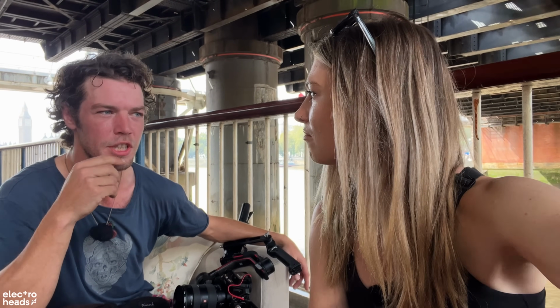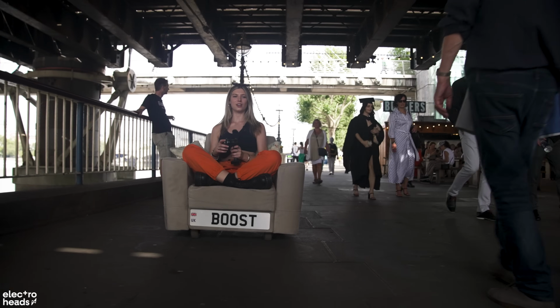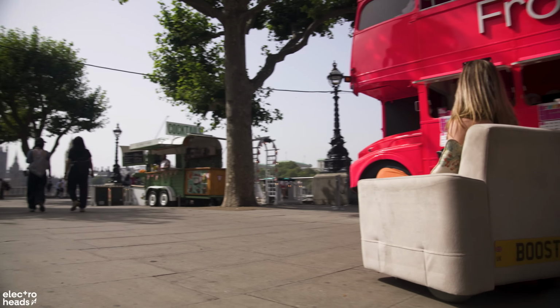Security have just come over to us and said apparently we're not allowed to film here on South Bank. So we need to work out where we're gonna take this thing because security is just gonna be trailing us. Across the bridge, maybe? I think we should try the bridge. They can only say no. Yeah. Back into the sun on this boiling day. Oh, I know, Mojo, you're a sweaty boy. Right, let's try and not bust the wheel. Remember, this is a prototype.